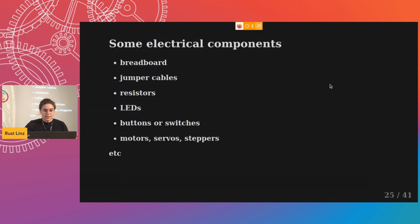Okay, some electrical components that I will use and also quickly talk about when we see them: I have a breadboard, which basically helps me put together my little circuit. Some jumper cables, resistors. Cables are just cables. Resistors help not adjust but regulate the current for some of the components. For example, LEDs might break if there's too much current in the circuit, so you might want to put a resistor in front of it just to shield your components a little bit. We have buttons or switches for interaction, and motors or servos or steppers, different kinds of motors, basically to do cool things in our little projects. If these words mean nothing to you right now, I will show them to you. No worries.